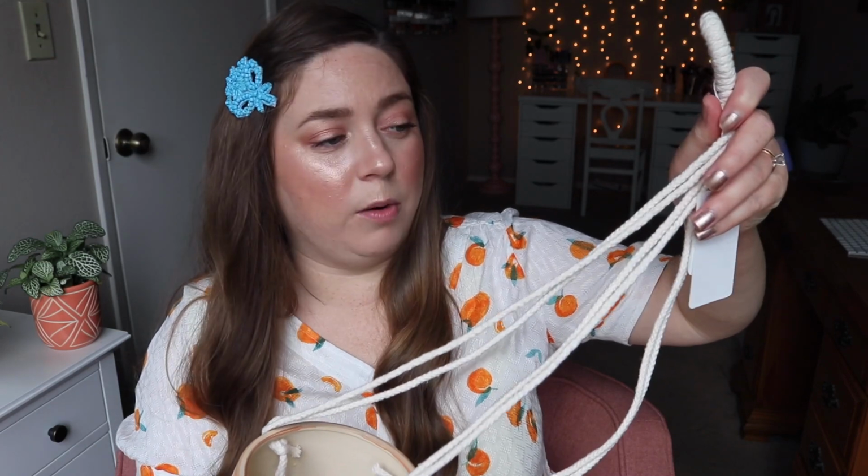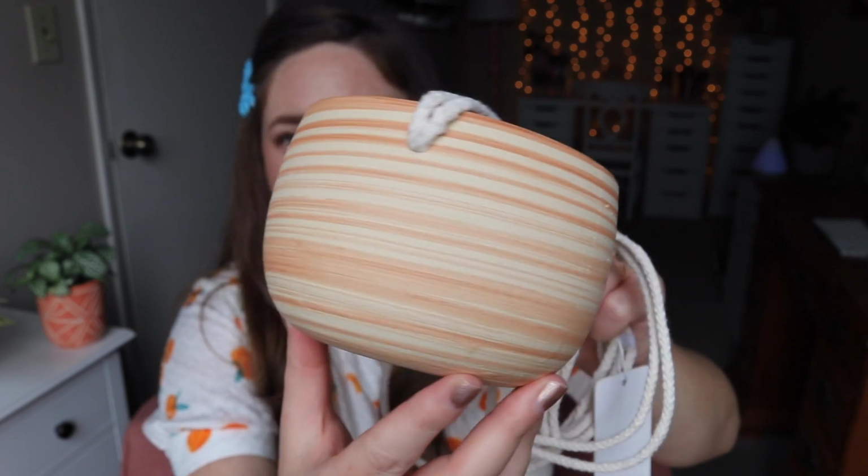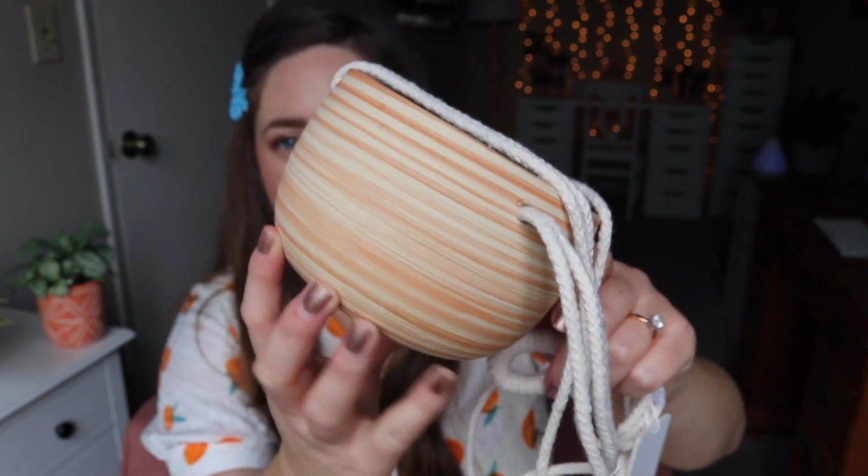Oh, I needed pots for my hanging plants. So I went on Amazon, which, say bye to this plant, you saw that. I went on Amazon and ordered a hanging plant thing, and I love it, but it's way too small for the other two plants that I had. So this is by Mkono, M-K-O-N-O. It does have the macrame rope type hanging thing, and then it has this really pretty, I don't even know, wood, ceramic. I just love the earthy tone stripes on it.